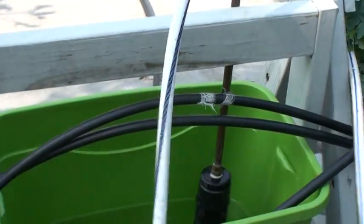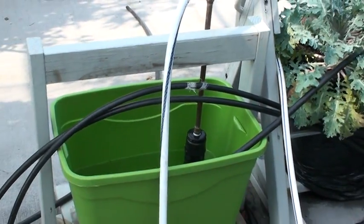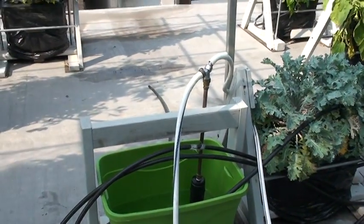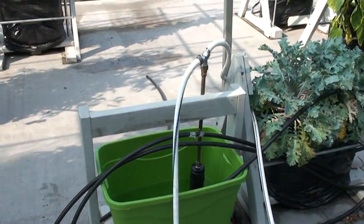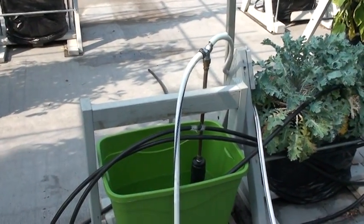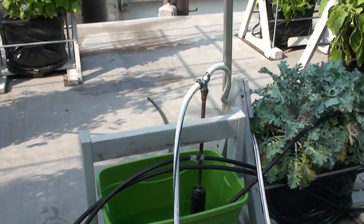And the remnants of my watering system, that's the main tub. It works, but it's frustrating. It works just enough to make me want to perfect it, but it's still a work in progress.